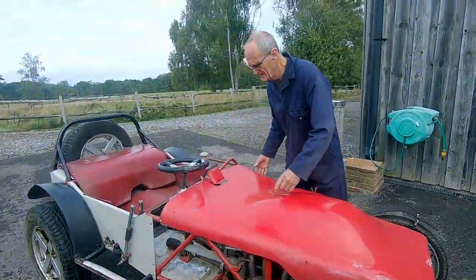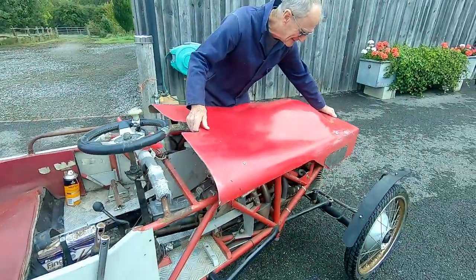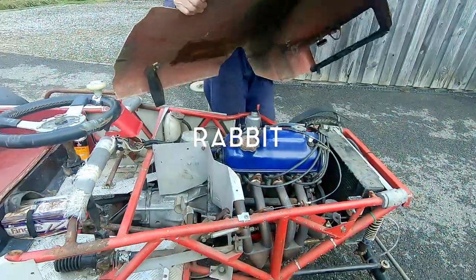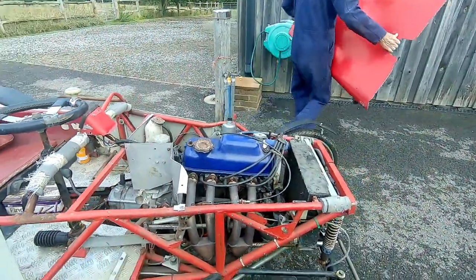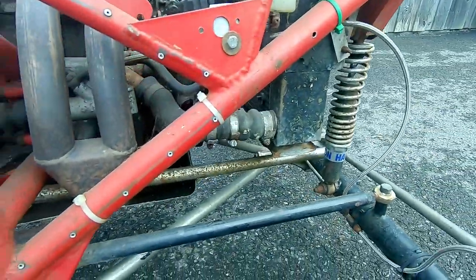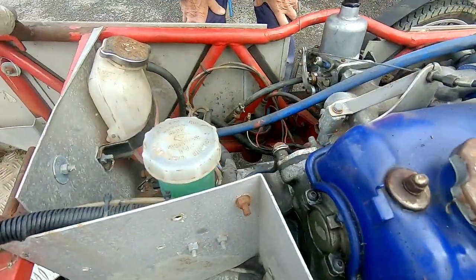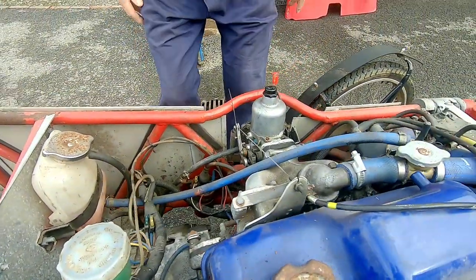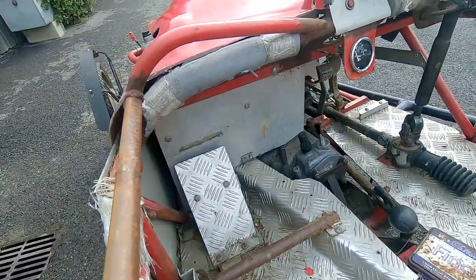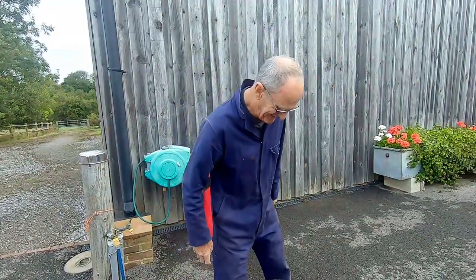So this is the very beginning of our journey, really. We're going to clean it up, degrease the motor. Let's have a look. It does look a bit of a state, admittedly. There's quite a bit of rust appearing on it. It really needs a good clean in the engine bay. It's been standing outside, I think. We like to think it looks worse than it is, don't we, Chris?